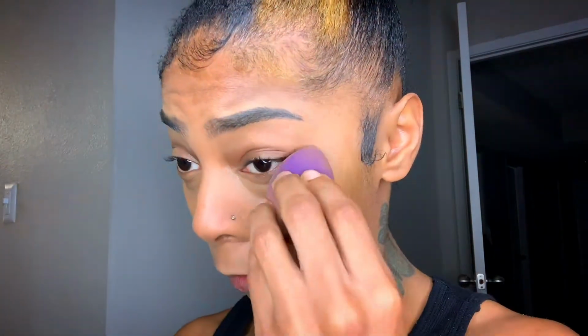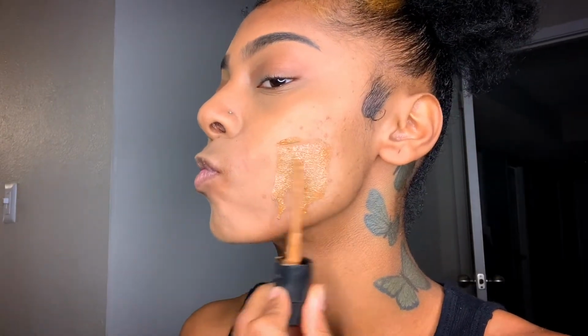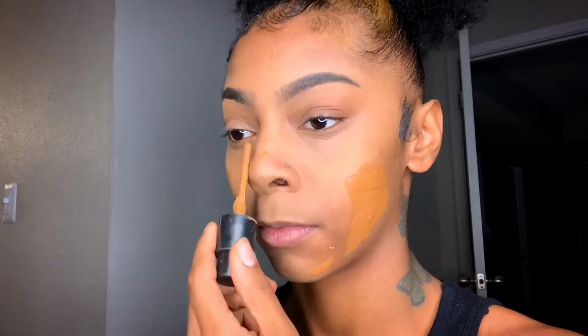What you will see, I take the regular little foundation brush first and just get the product everywhere. I'm completely out of this foundation, so I've been having to screw it off and just smear it, smooth it onto my face. But after I do that, I take the brush, smooth it out some more, and then take the sponge and completely smooth out the look.